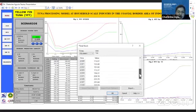fishing caused a decrease in tuna production, until finally in the period of Ibu Susi Pudjiastuti, the Minister of Marine Affairs and Fisheries from 2014 to 2018, began to pay attention to sustainable fisheries management, and thus there was an increase in catch production. And by using this data, we can project until 2030. And in a business as usual scenario, catching yellowfin tuna reached the quota in 2028.